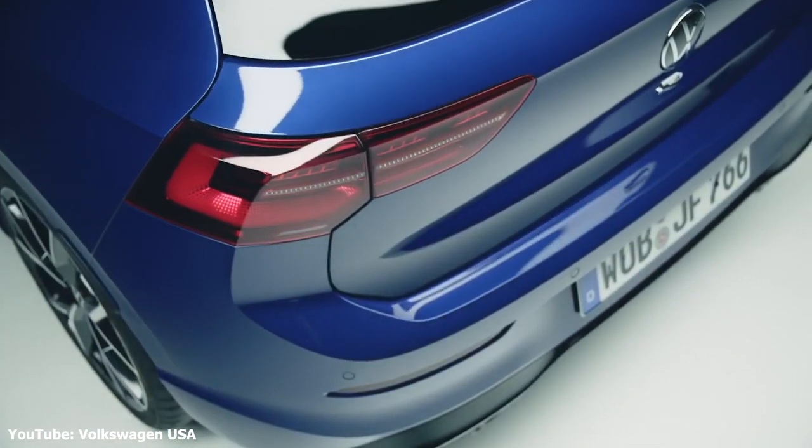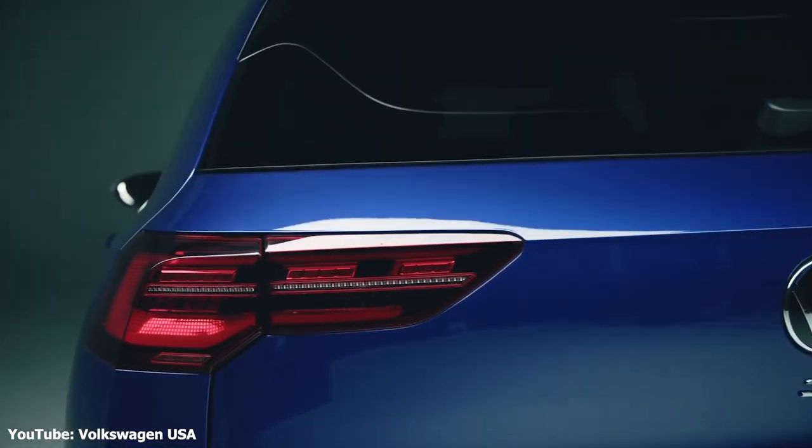So we're going to be weighing in and speaking about what our thoughts are on this particular car. Of course we've got a bit of a vested interest in this given that we've owned a Mark 7 in the past, so I'm always going to be interested in the new model. But let's get straight into the video and let's speak about the Mark 8 Golf R.